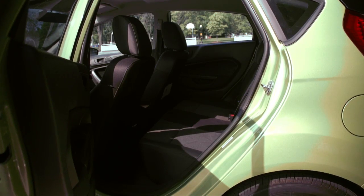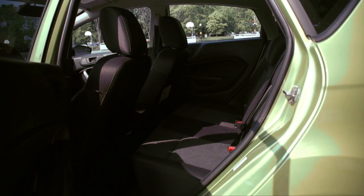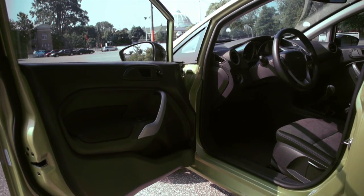The automatic is actually, it functions really well. It's not like some of the other subcompact autos. It works quite nice, and instead of a manual control of the gears, you've got a sort of a sport mode which holds gears a little bit longer. It makes it a little bit more sporty to drive.